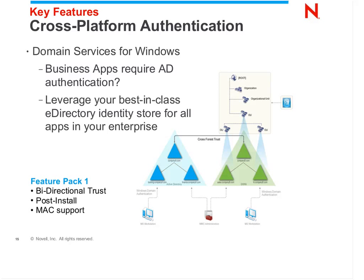And then another thing there would be the ability to post-install domain services for Windows as well. So right now, if you're going to install it, you basically have to do a new server, where in the future we would give you the ability to just take an existing OES server and then add the AD domain support on top of that. So those are a couple things, and then be able to support a Mac user authenticating in to that DSFW domain.